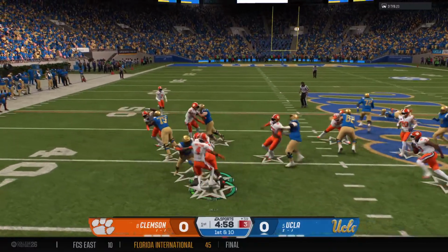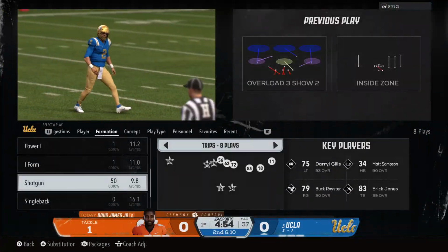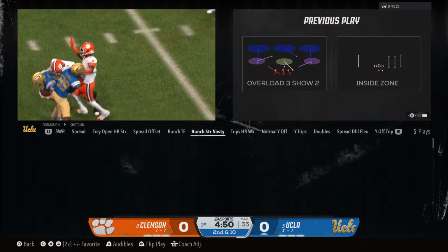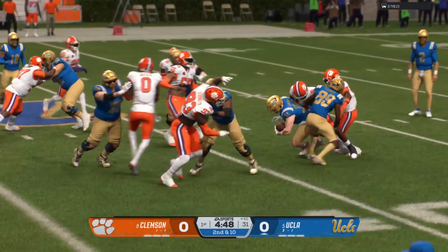On the run, it's Sampson. He'll be smothered right at the line for no gain. They're just trying to establish the run. There's not much there, but give credit to that defensive line and those linebackers attacking the line of scrimmage to negate any chance at all.